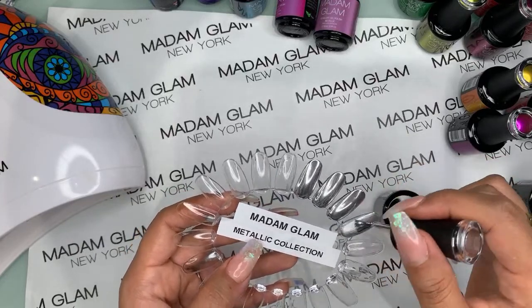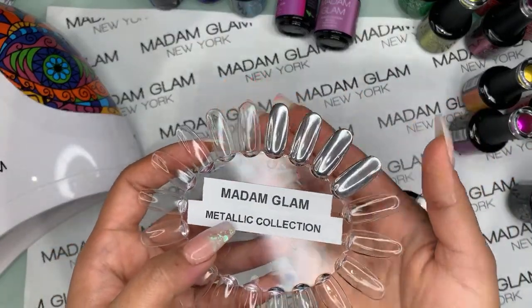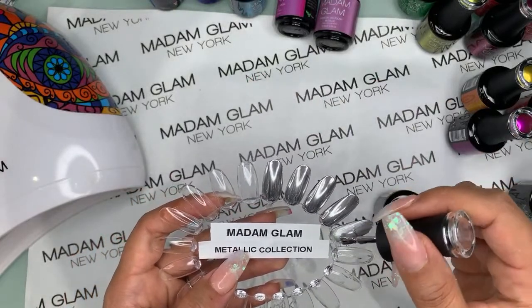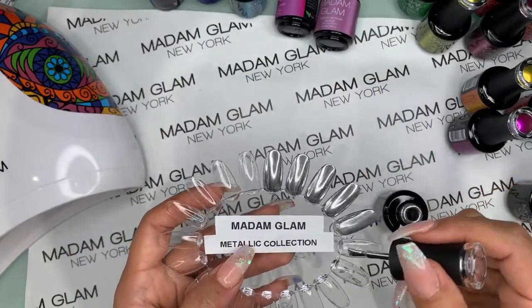And I feel like this, y'all, would be cute. I don't know, would anybody get this by itself? I mean, it gives you that chrome effect, that really silver mirrored effect that everyone used to like. I remember when it first came out, it was so popular.